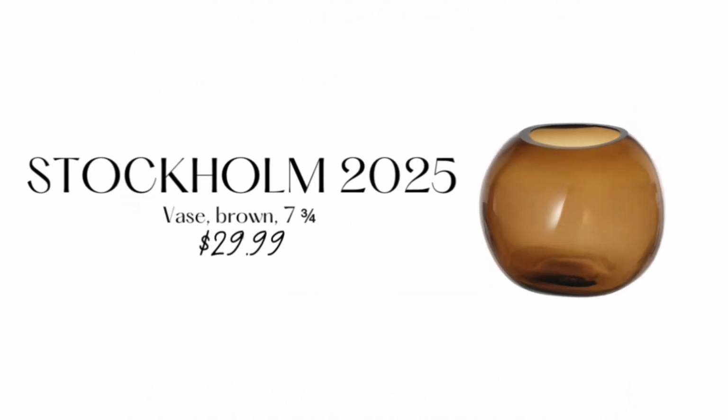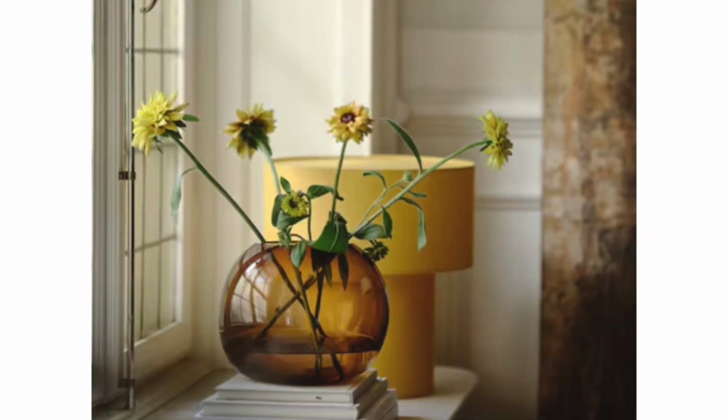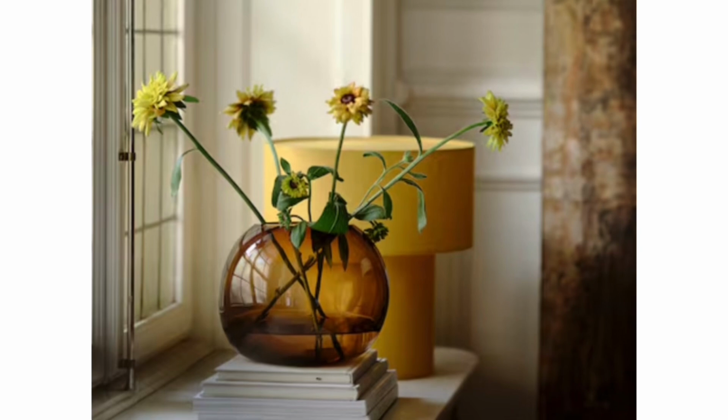4. A rich brown glass vase that doesn't need flowers to feel complete. It's sculptural, organic, and deliciously moody. The kind of piece you move around your house just to admire in different light.